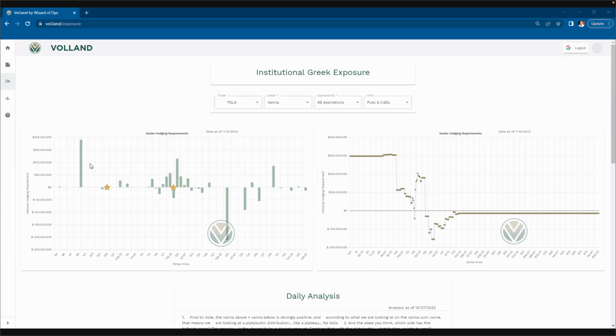As deltas go up, in order to hedge, dealers must sell. So when dealers are selling into the positive Vanna, it creates a feedback loop down to that strike, which would be 100 right here, and that causes that magnet effect. This is assuming the standard correlation we see between price movement and IV, where price is moving down, IV is moving up, price is moving up, IV is moving down.